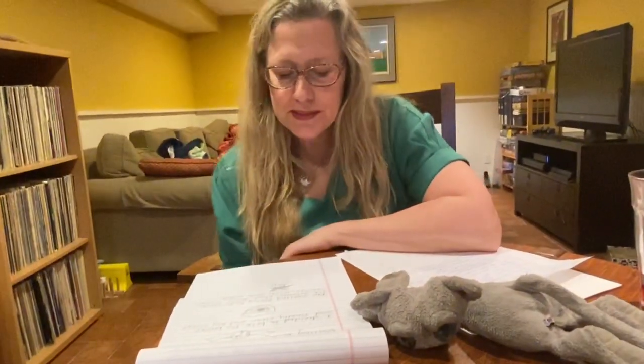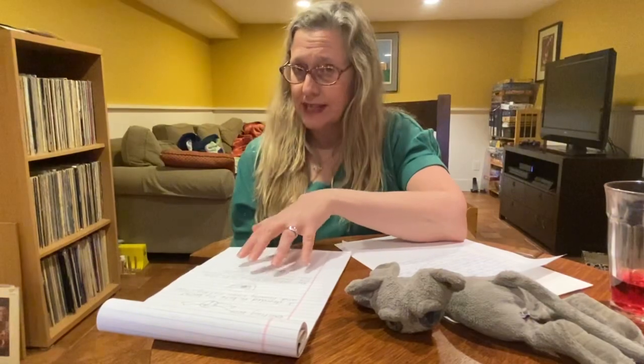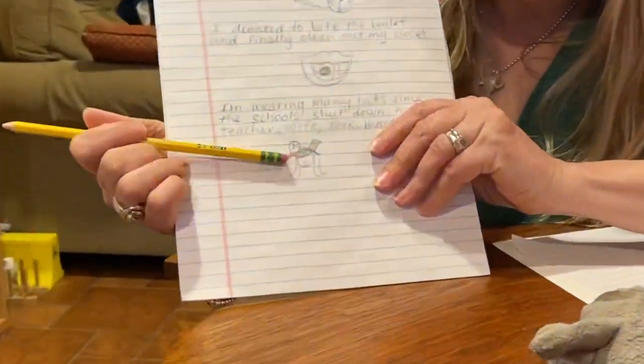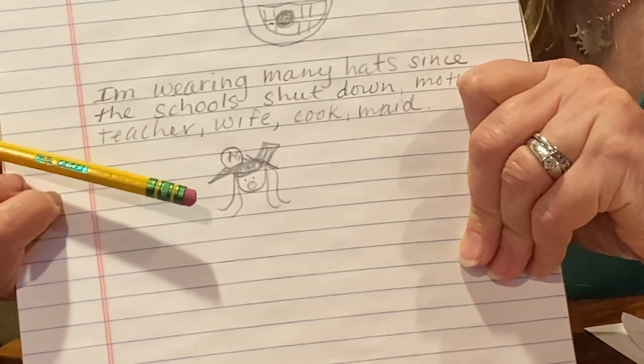Okay. And my third example tonight is wearing many hats. And my sentence is, I'm wearing many hats since the school's shut down. Mother, teacher, wife, cook, and maid. So that sentence talks about what all of those different hats are, and that makes us understand what that expression means. An example of a not so great sentence there would be something like, I always have to wear many hats. Or, yesterday I wore many hats. Or, today I'm wearing many hats. You got to put something in that sentence that gives an example of what you're talking about. Okay? So, and my gorgeous, gorgeous drawing there is this little person wearing several hats.